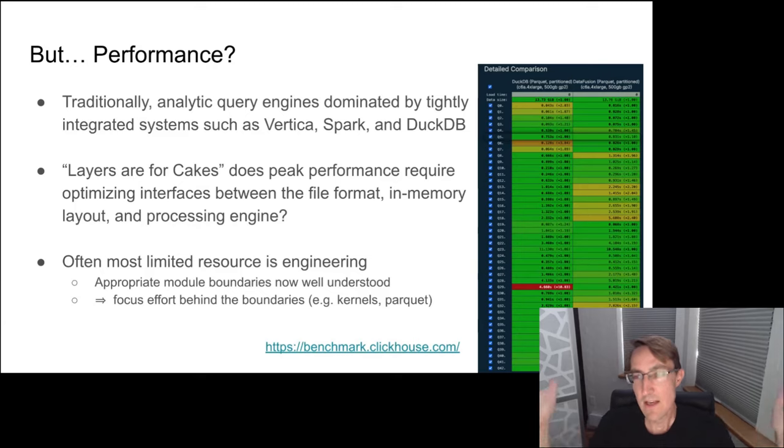Tightly integrated meaning that you basically have a tight integration between the storage system and the memory model and the query executor. It's all very tightly integrated, because the classic argument is that you need that tight integration in order to get reasonable performance, right? Because otherwise the interfaces slow you down. And I think we have very good performance in DataFusion. I'll talk a lot about that later.